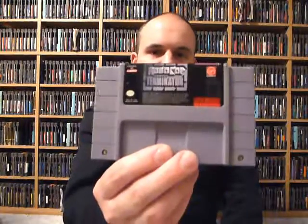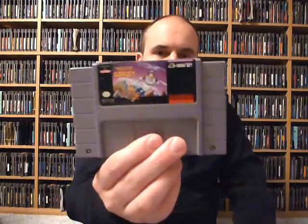Next one, and this won't be anywhere nearly as cool, is RoboCop vs. Terminator. Then we have Pushover, Inspector Gadget by Hudson Soft. Another one that is a very rare game I was pumped to get this month. I thought this would be fun. I do like platformers. It's a very rare game, late release game.